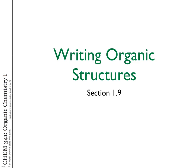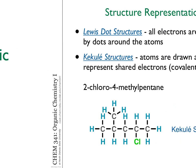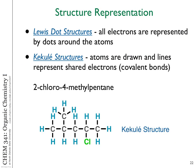You've been seeing me draw out molecules in a lot of different ways. As we continue to develop the language for organic chemistry, it's important to understand how to write organic structures. I just want to talk about some of the representations that we've been using and a few of the shortcuts that you've also seen me start to use.